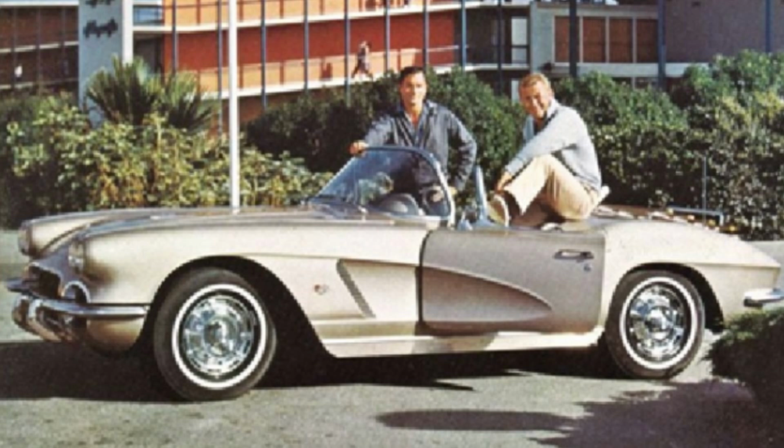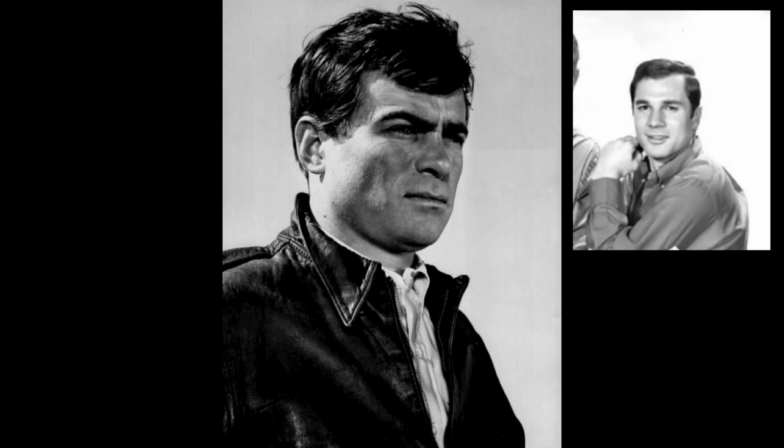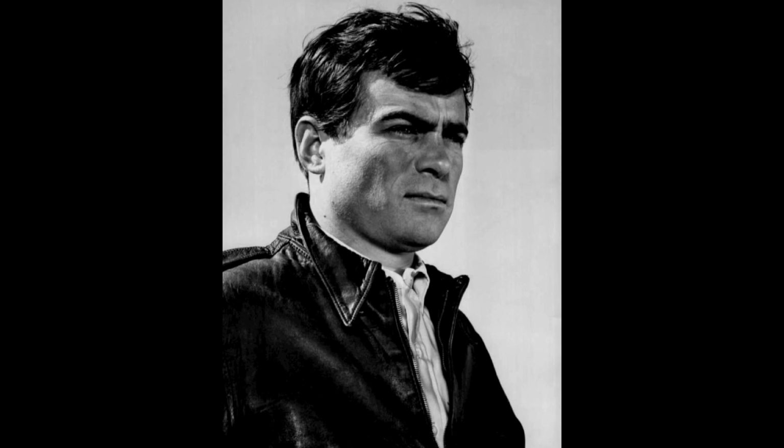Supposedly, as the story goes, Glenn Corbett actually got himself a free Corvette by telling the guys at Chevrolet, when he was cast to replace George Maharis, that the problem, guys, is that I actually own a Ford Thunderbird. It might be a little embarrassing if I came to set in a T-Bird, so they gave him a free Corvette, or so goes the story. But apparently he didn't even own a car. The whole thing was a little con job.